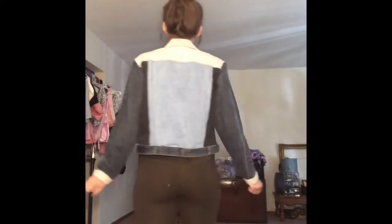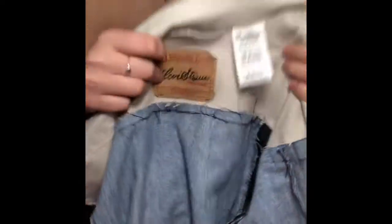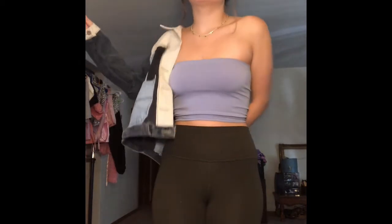So this jean jacket is one of my favorite things I've made. It's made out of completely vintage jeans, and I took the shell of this vintage Levi's jacket and just used the top part and the cuffs, and otherwise I put in new fabric to make it super cute patchwork vibes with multi-tones. So I really like it. It's super comfy.